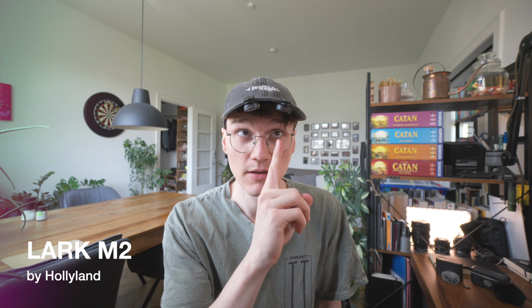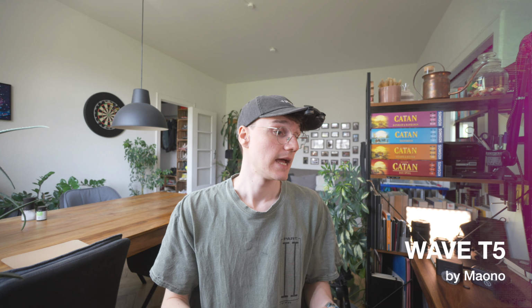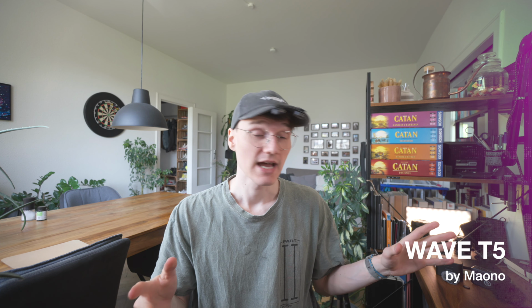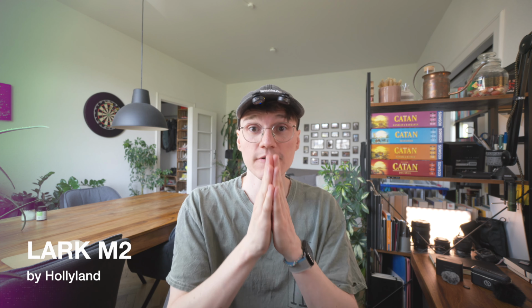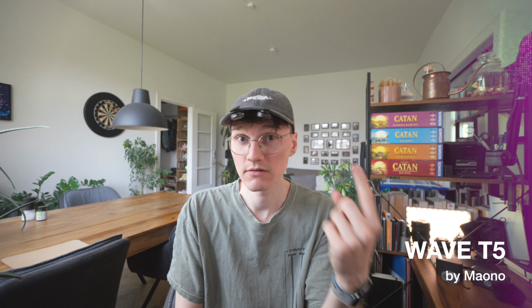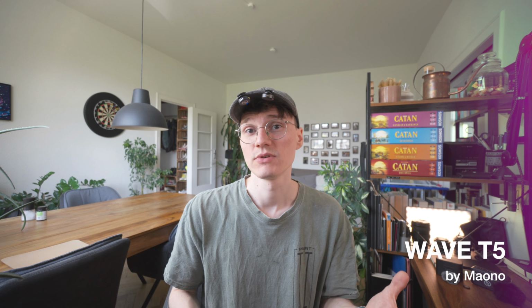So on my left, we have the Maono Wave T5. And on my right, we have the Hollyland Lark M2. And again, I'm speaking normal loudness, and this is how both of the microphones sound. Again, I'm recording the Hollyland Lark M2 into my iPhone 12 Pro, and I am recording the Maono Wave T5 directly into the camera. I'm pretty interested as well, as interested as you, in which microphone will sound better in this particular position. But like I said before, I will let you know after the test what I think of both microphones and which one I think is the better one. Also regarding cost and regarding capability.